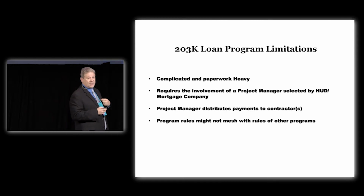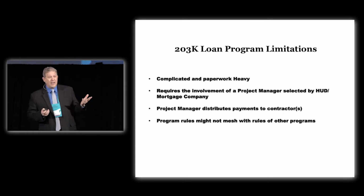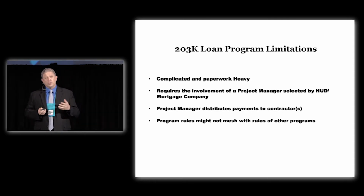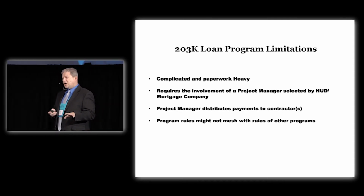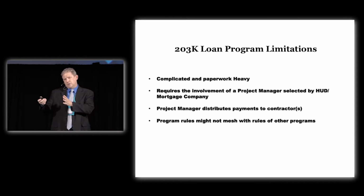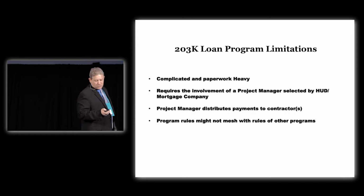Well, I didn't send any checks to pay my contractor. They were all done by the mortgage program. When I first talked to the state about that, they were like, I don't know how we're going to deal with that. But the good news is it took them a day or two, and they realized that it could still work. And so it was resolved. But you just got to make sure that the program rules for other assistance programs mesh with the 203K program.